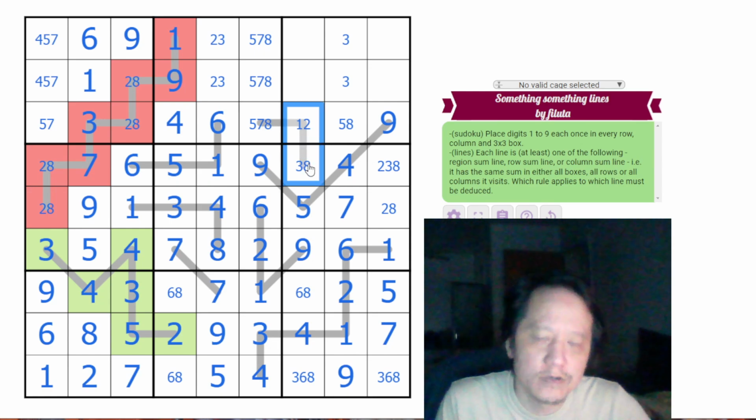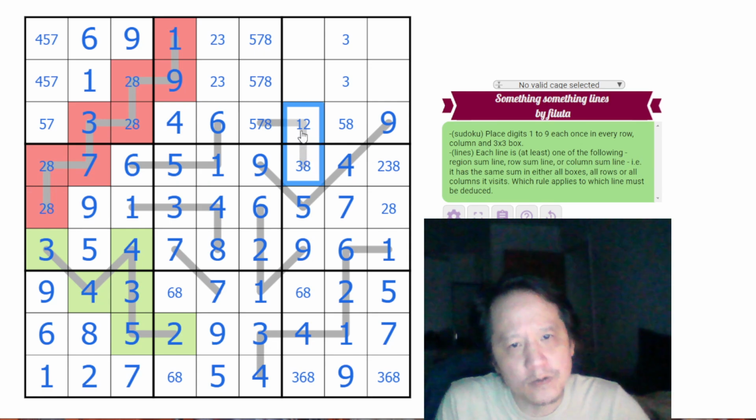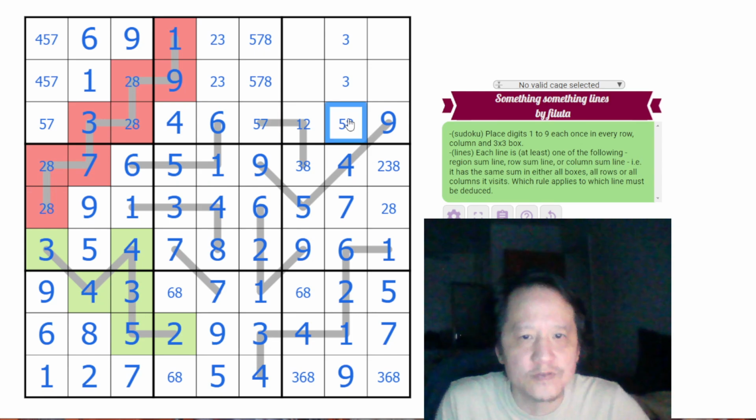Can this be 1 and something? No. 1 and 3 adds up to 4. 1 and 8 adds to 9. So it's only 2 and 3 this way. This could be 1 and 7. And that would add up to 8. So this cannot be 8. This is 5, 7. Therefore, we know this is 8.